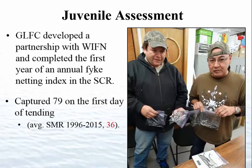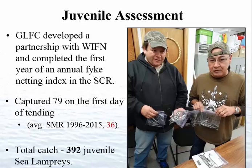On the first day, they found 79 juveniles in those 9 nets, and that's a high number. To put it into perspective, we've been netting the St. Mary's River for the same purpose from '96 to 2015. We tend 11 nets out there, but the average for that period is about 36 out-migrating juveniles annually, with the highest year being, I think, 109. So 79 on the first day, and a total catch of 392 juvenile sea lampreys. It was also a fairly compressed period, not as long as we normally tend the nets in the St. Mary's River. So we're going to continue on with this effort, and there's lots to be learned as far as the implication of that number, but we're getting there.